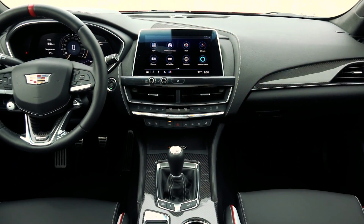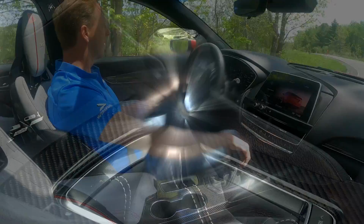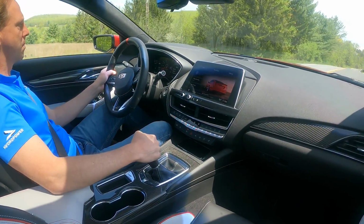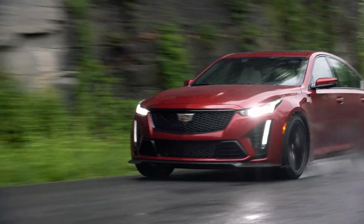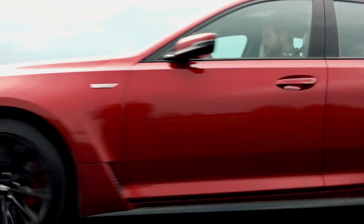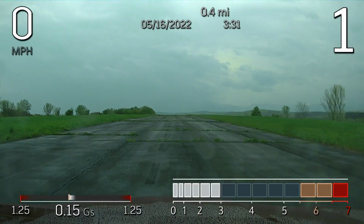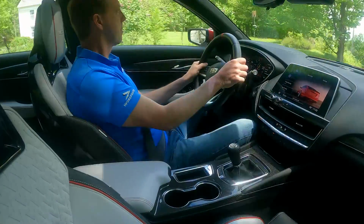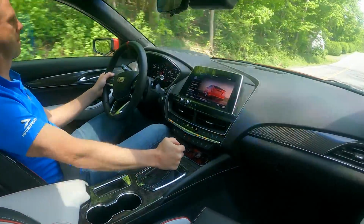Cars packing 668 horsepower almost never come with a stick shift anymore, but here it is. A short-throw 6-speed, race-heavy clutch pedal combo that's so good it would be almost criminal to opt for the 10-speed auto. With a 0 to 60 time of 3.6 seconds, when it's not wet and raining, the manual isn't quite as quick as the automatic, nor can you spec it with all-wheel drive. And at 15 mpg combined, it's also not quite as fuel efficient. But the CT5-V is a car you want with 3 pedals.